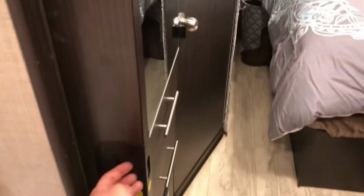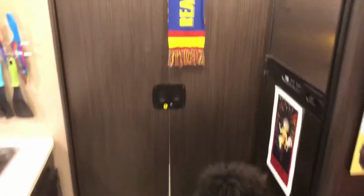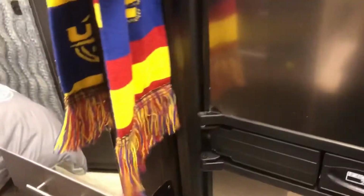Okay, so now we go into the bedroom area, and one of the cool things is I have these doors that will shut. They slide and shut, so I can seal that whole area off if I want to, if I have a guest staying over, which is really nice. And those lock in, which is really, really cool, so they're not sliding around. Excuse you.